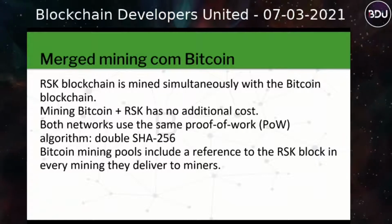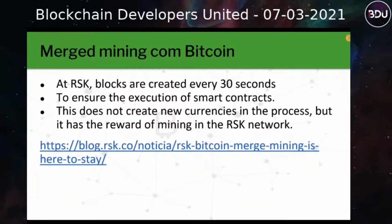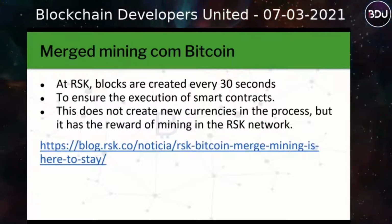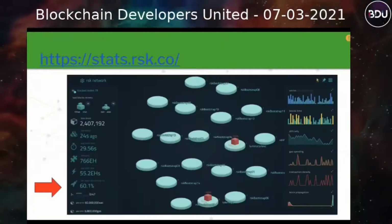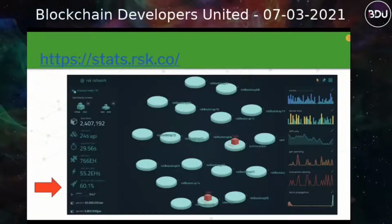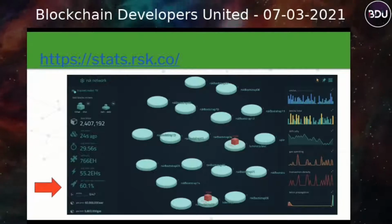And like Anthony said before, the blocks are created every 30 seconds, so it's very fast if you compare it with Bitcoin. It's double the speed of Ethereum, but it's very good too. And Anthony also showed the stats. We see the Explorer. I will share the stats with you later. I think you like it too.